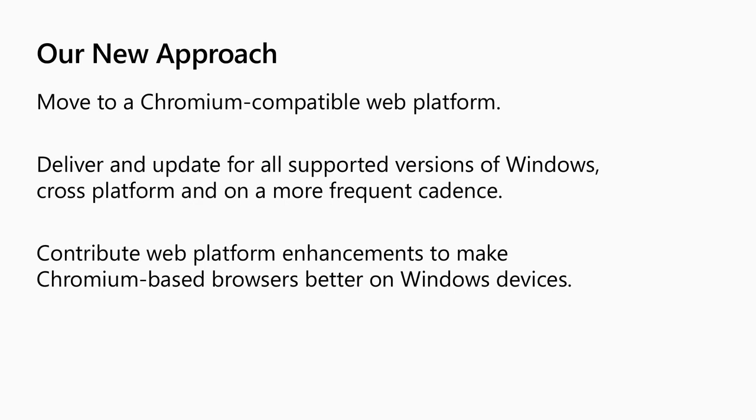And there was a bunch of benefits that were very much customer driven, that were quite clear from the start. The ability to deliver across all versions of Windows, huge benefit. The ability to ship frequently. The ability to go cross-platform, so go wherever our customers are. And that part made the first part of the discussion relatively straightforward.